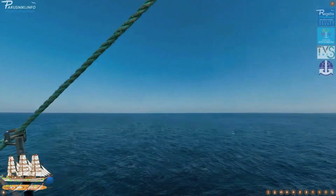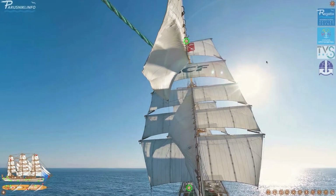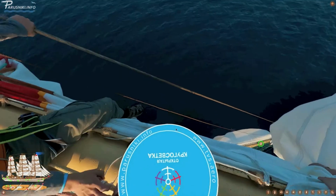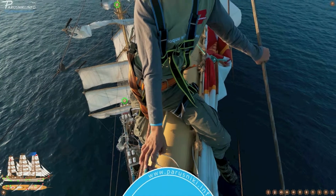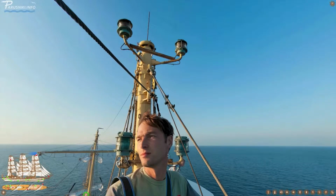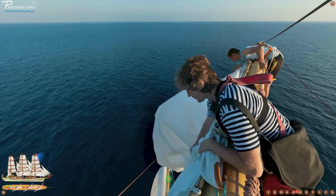Here you can see one of the cadets using safety equipment. We will use the same when we climb the mast. Let's climb the foremast. Here we can see the beautiful view of the sea. If we look down, we will see nothing. It's better to look down from the mizzenmast. Also, you can see here top lights and some cadets who are striking down the sails.